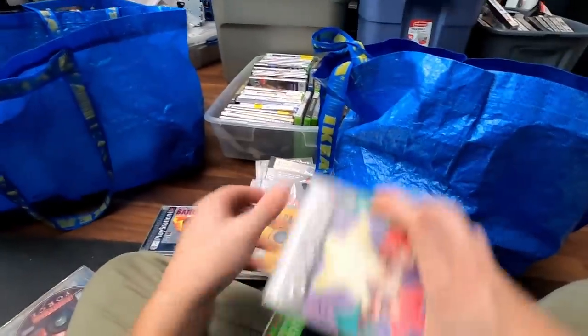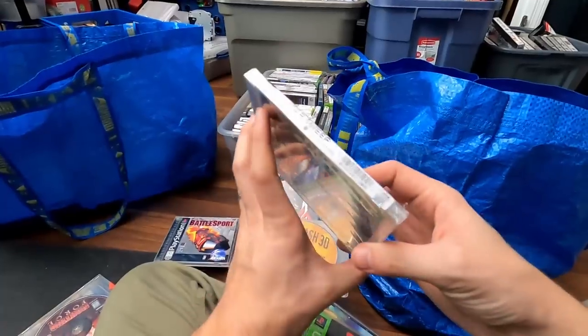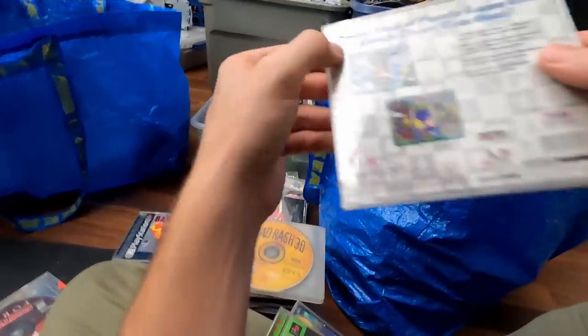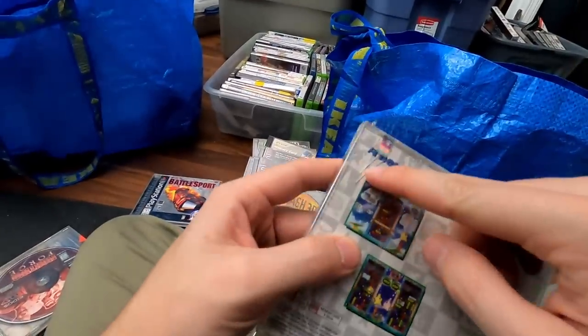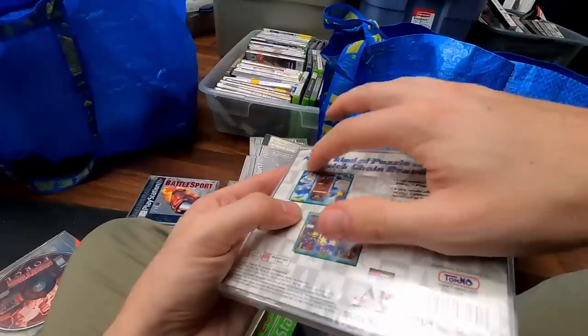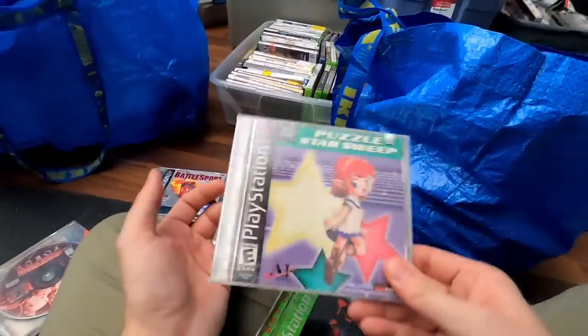Road Rash 3D. This one is an interesting one. Puzzle Star Sweep, because it actually is brand new sealed. So that's kind of cool to see. Unfortunately, it does have a tiny little crack in the case on the back there, a little rip in the seal. So this wouldn't be the kind of thing you'd send in to get graded, but still kind of cool to see nonetheless.